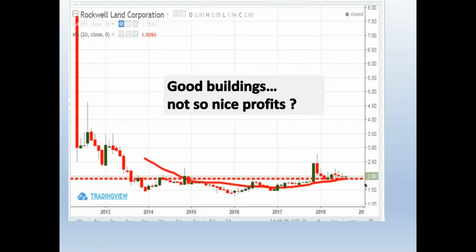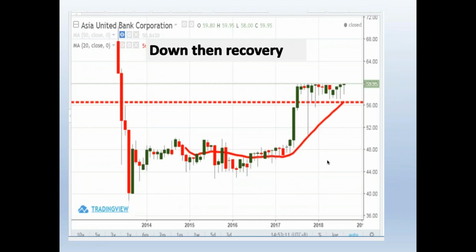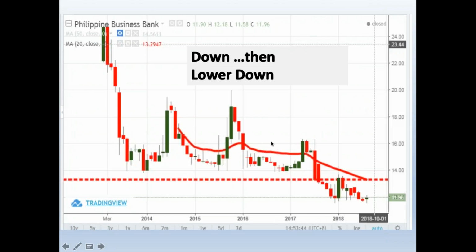They seem to make very good buildings, but the profits are not so nice. And then Victoria's Milling, not competitive, 18 pesos per share, dropped all the way to 265. This is publicly available information, can't hide. Asia United Bank, why did it drop so much like this? Maybe the IPO was priced too high. And then hopefully it will recover. It seems that it's on the way up now.